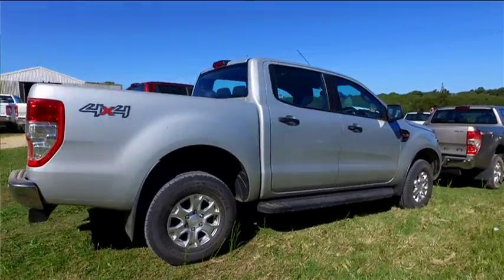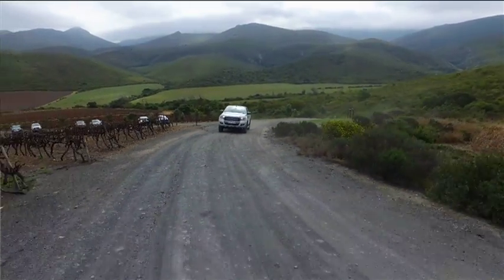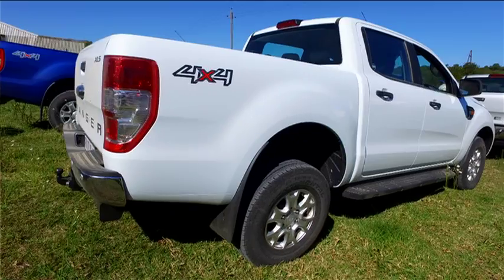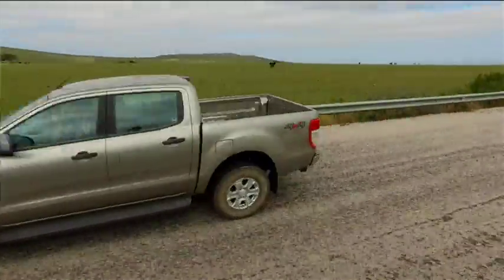With the new models that we're introducing, we're adding 9 new derivatives to our Ranger lineup. All of them are 2.2 automatic diesel derivatives, a combination of 4x2s and 4x4s in the lineup. I think the reason why Ford has expanded its range is that there's a new entrant to the market leader, which is the Toyota Hilux, and the pricing has been very aggressive since they launched a couple of months ago.